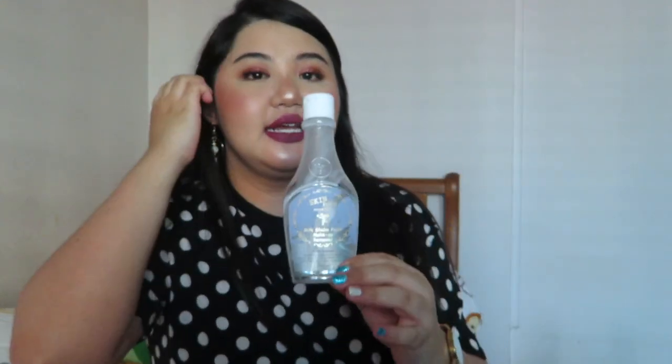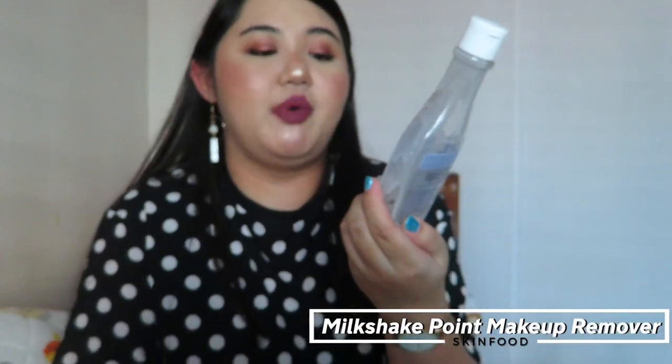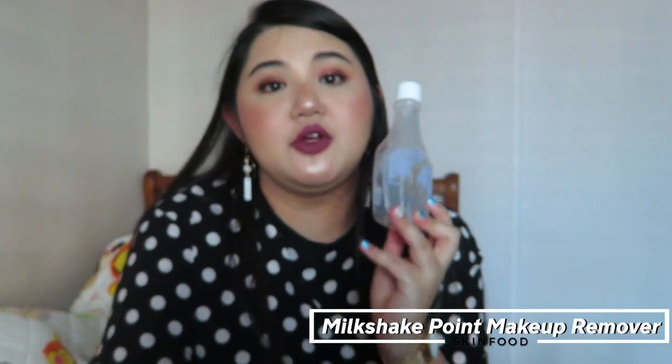And then for my second one, it is the Skinfood Milkshake Point Makeup Remover. So this is my favorite eye makeup remover, eye and lips makeup remover. So any waterproof makeup, this will take it off so well. It smells a bit milky and it's not oily in any sense, but it can remove any waterproof eye makeup, I swear, and it doesn't feel like it's too harsh on your eyes.